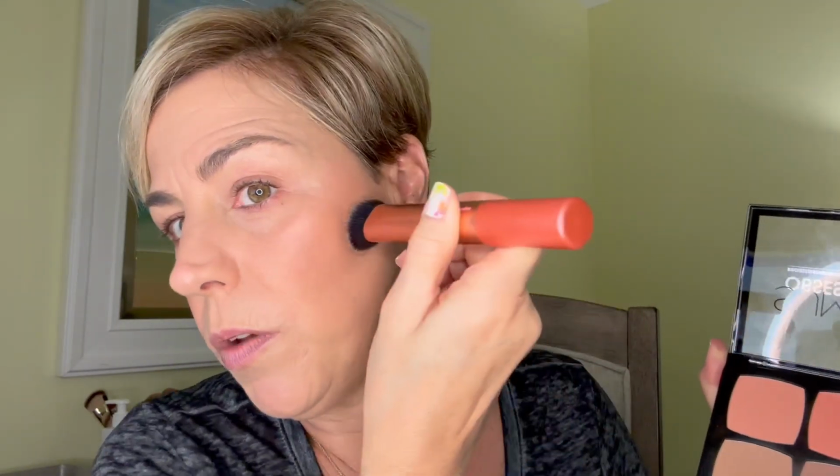So a good rule of thumb is to make sure that things are going up. Make sure you don't go too far down because you want everything to be lifted. Okay. See how easy that blended out, and not a lot. I'm gonna take that same brush and I'm gonna go in, again, dipping into both of those.